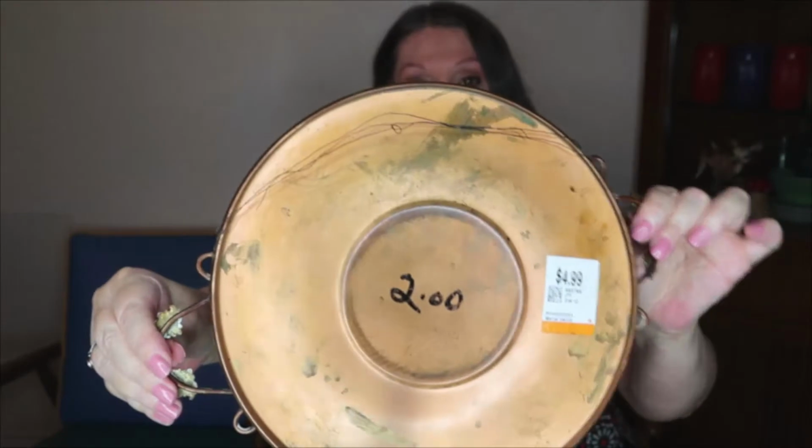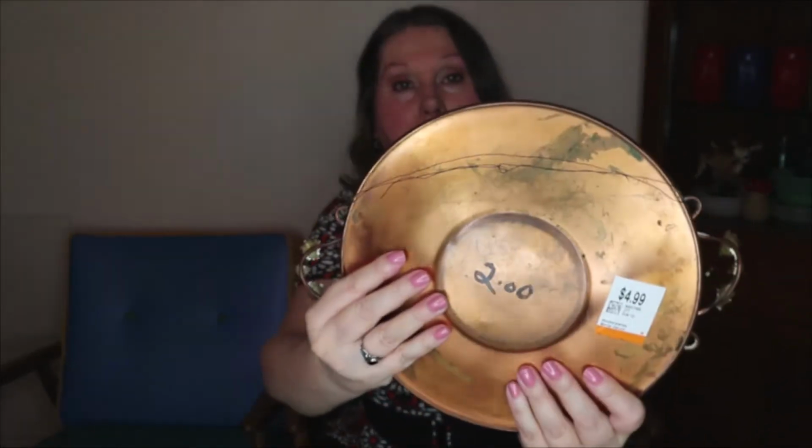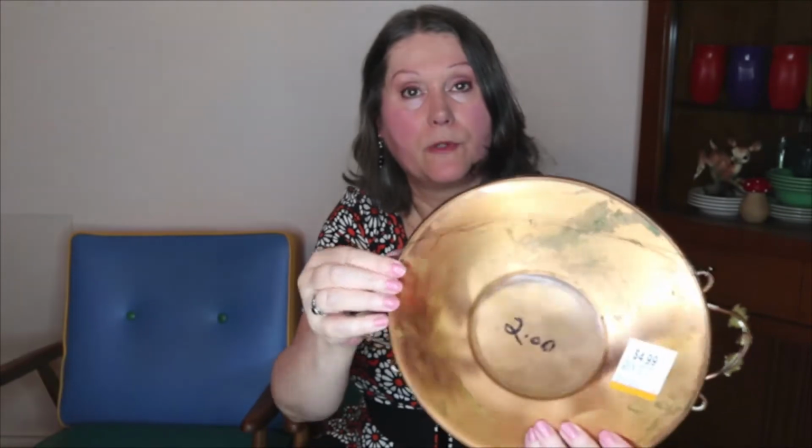And then that shows how tarnished it was. I'm not sure if you'll be able to tell, but it was $4.99, and it originally had an old string. The people who had it before had been hanging it on the wall. So I replaced the string with a piece of wire because I'll be hanging it on the wall as well.